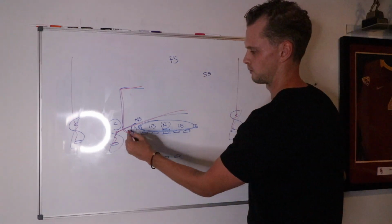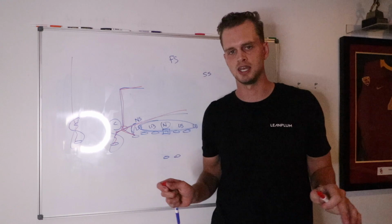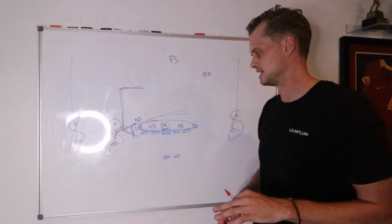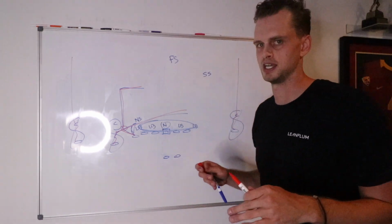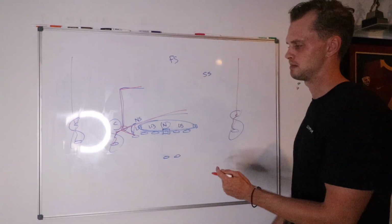This is the perfect rub. This rub action right here is going to free up Juju. It's a great scheme. It's a super easy win, easy throw. But what's interesting is what plays off of this. Watch this play again. Keep this concept in mind.